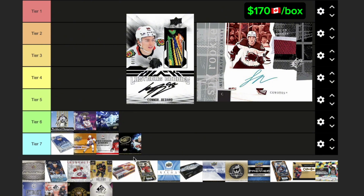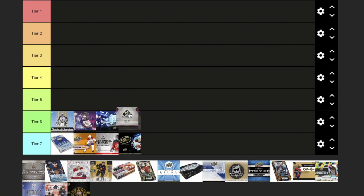Which is a shame, because the old SPX used to be so much fun. I'd love for it to go back to the multi-pack ways and use some of the concepts from the early 2000s. Starting off for tier number 5, we have Upper Deck SP Game Used.